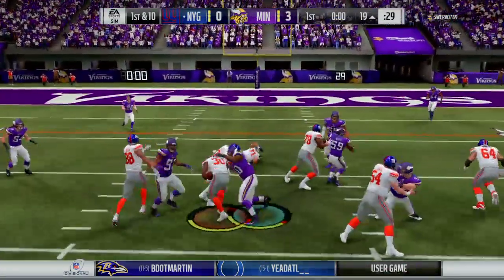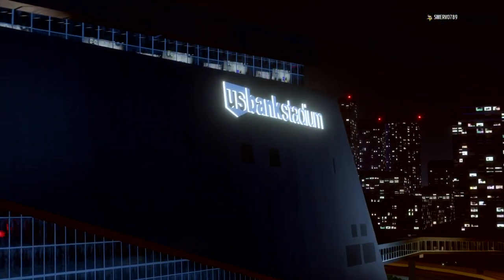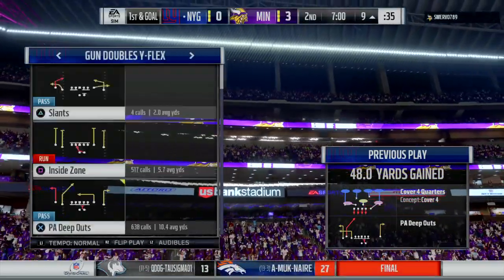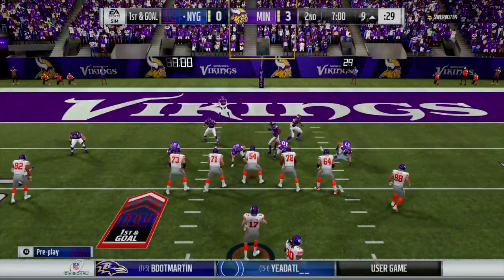On first down, it's Gurley. And he'll be brought down. Oh, that's a face mask. Certainly looked like it. Indeed, here come the flags. And now it's first and 10. A big mistake, especially when you factor in the personal foul yardage.